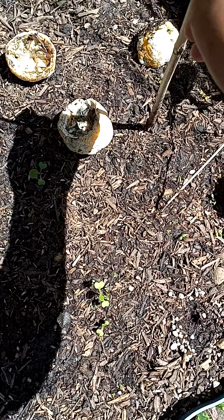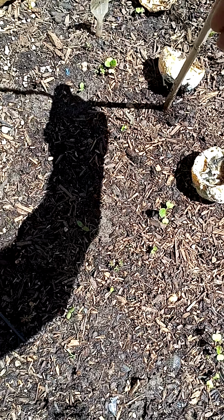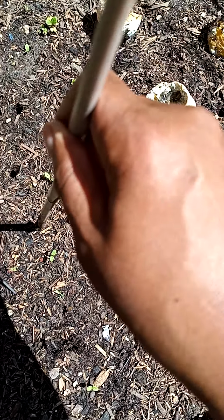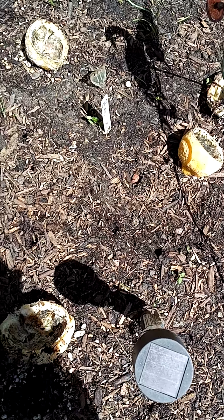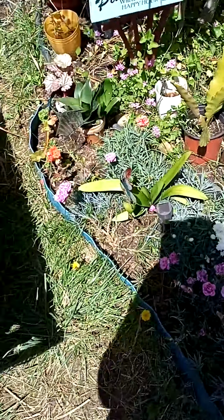Okay, so I'm just going to poke a few holes here. Lemons out of the way. As you can see, the lemons have turned white from sitting in the rain. Okay, so let's go and do a walkthrough.